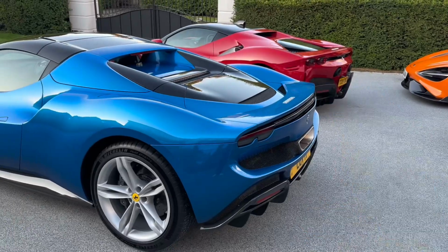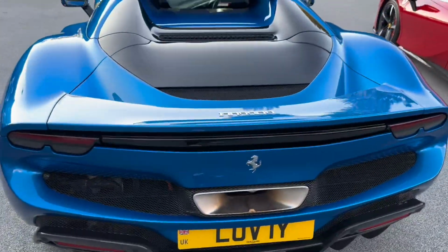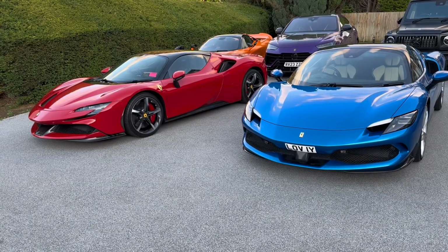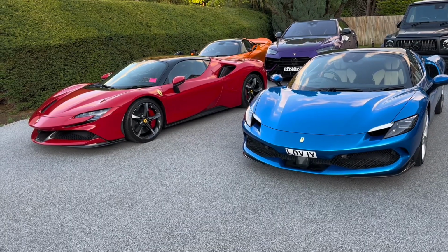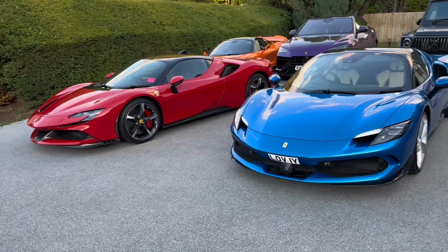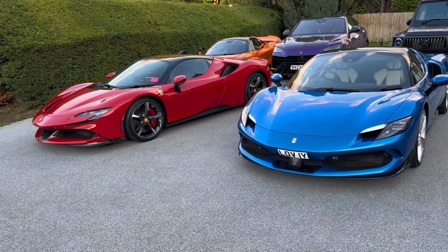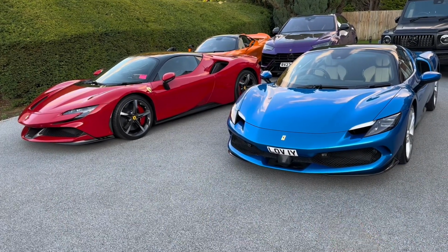I think the SF90 looks significantly more aggressive, I would say, than this. This is more of a beautiful car. Side by side, you really see that they don't actually look alike whatsoever. Maybe I'm just used to the SF90, but I can easily tell these two apart. This is more flowy and this is a bit more angular. It's still a very flowy design, but the front, the lights, everything about them is very, very different, in my opinion anyway.